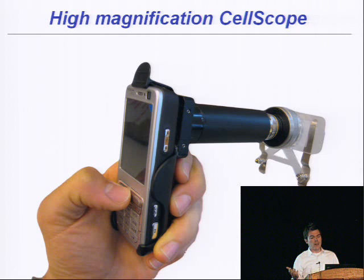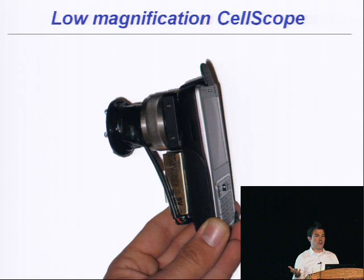In some instances you want lower magnification. Maybe it's a dermatological condition, something that the camera won't quite do, but you only want kind of a microscope or a magnifying glass level of magnification. And so we've also got a prototype that has less magnification and a built-in illumination system. And this is all great if it works.